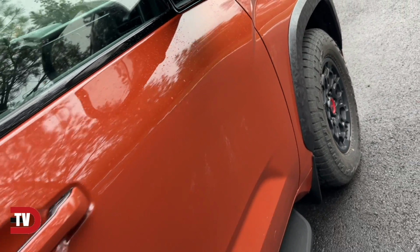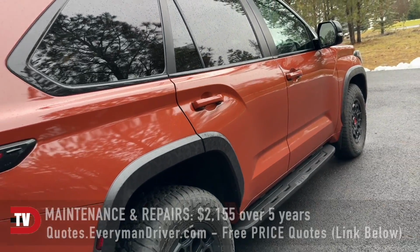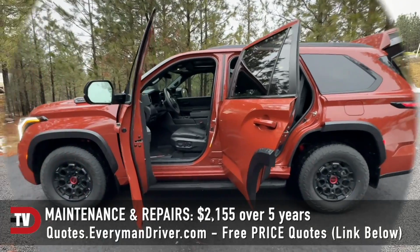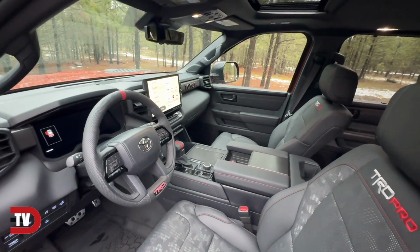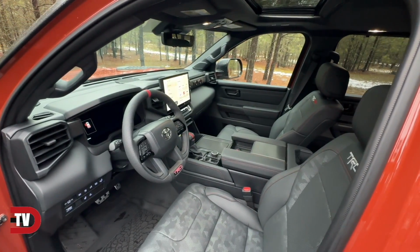Let's talk repairs and maintenance now. Toyota has a reputation for being durable, and it shows here. Maintenance costs come in at just over $2,150 over 5 years, or about $430 per year. That's great for a full-size SUV with lots of tech and power under the hood, but remember, that doesn't cover unexpected repairs, just the routine stuff.